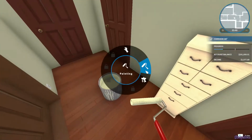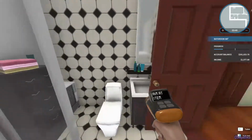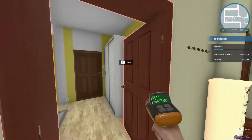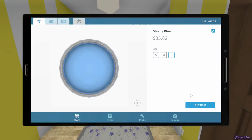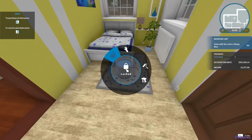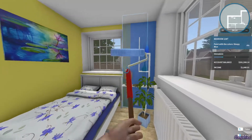Now that this room's done, we're going to sell the paint bucket and we're going to go to this room. The bathroom's complete, so we're going to go to the next room. That is super bright. We're going to change it to this blue color. That's just as bright.